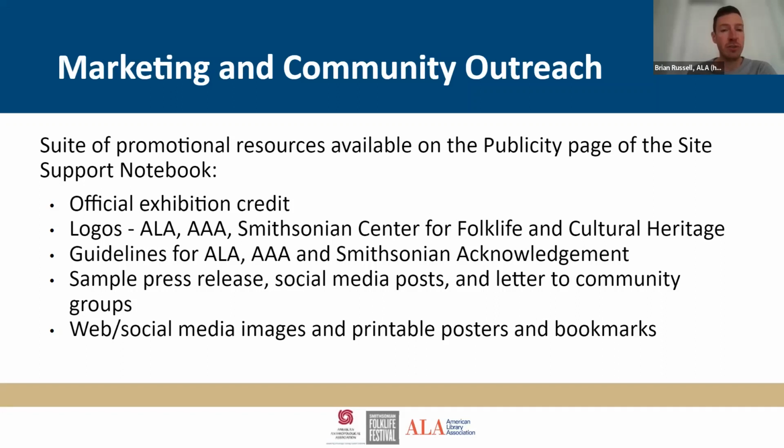In addition to print or digital media, please also be sure to include oral acknowledgement of AAA, ALA, and the Smithsonian during public programs, or if you have any television spots or radio features. In that site support notebook, you'll find a sample press release that you can edit, as well as media templates. There are also editable web images for use on your website and social media. Most of these promotional materials are digital, but there are some printable promotional materials as well, and those include a printable and editable poster that you can put up at your library or around town, wherever, to promote the exhibit, and then also bookmarks.